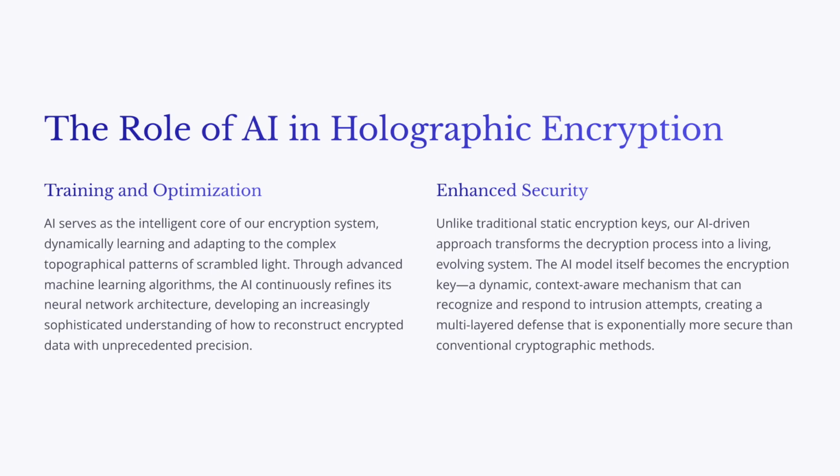Now you might be thinking, okay, that sounds cool, but does it work in the real world? And the answer is yes. Researchers have actually tested this thing out. They've encrypted and decoded things like handwritten number shapes and even pictures of animals. And the results are super impressive. The AI was able to get those hidden images back more than 90% of the time. That's crazy accurate. And it gets even better.